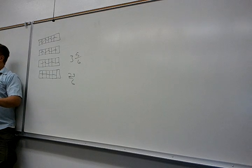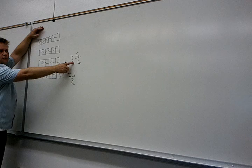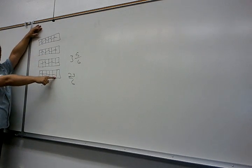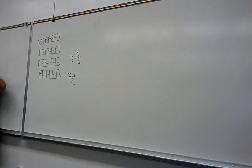How are we doing so far? You guys see that? So there's 3 whole ones and 5/6 of one, or there's 23 blocks, and they're each cut into 6 pieces, so 23 out of 6.